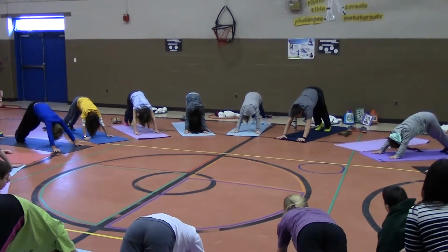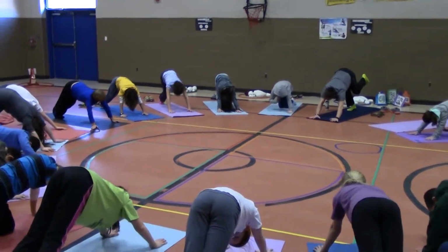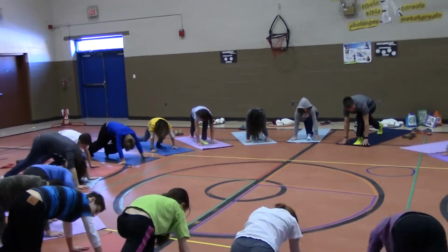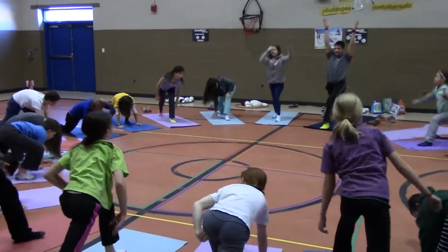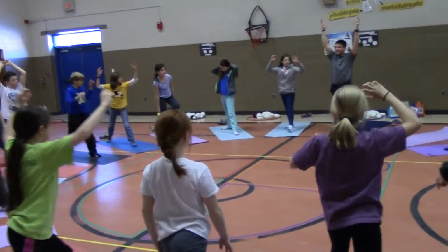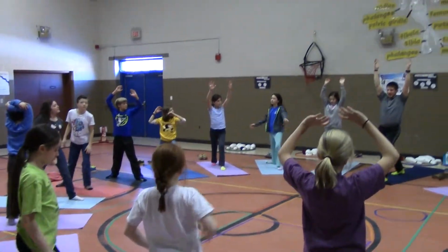Remember, balance, so we gotta do the other side. Inhale, reach the left leg this time long into the air. Bend your knee, step it to the front of the mat. Inhale, arms reach high. And then remember in Warrior 1, we ground the back heel, maybe shorten our stance, hips square, front knee bent, and we're strong.